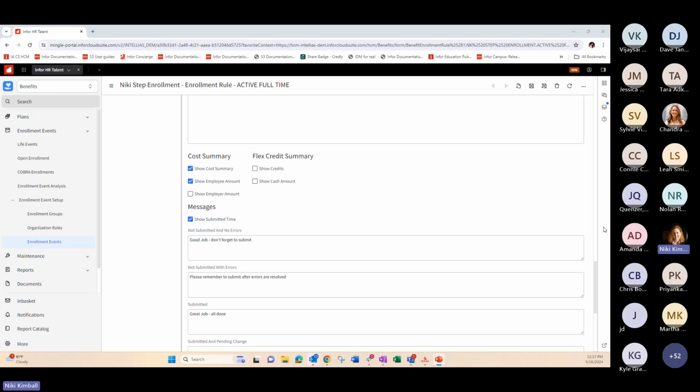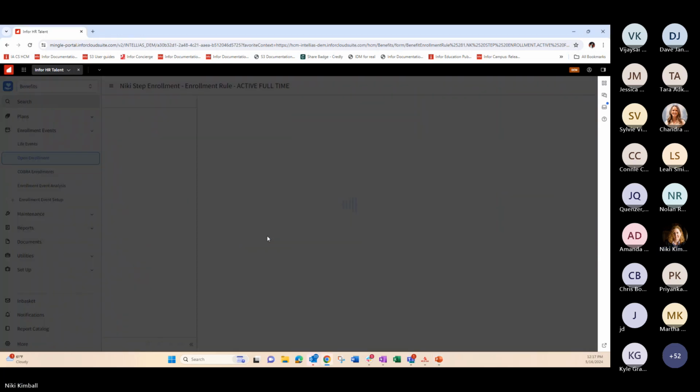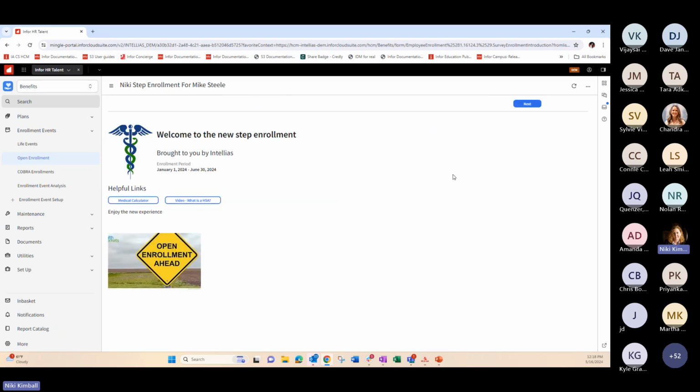So let's see. Where can I go to preview this? So if I go back up to enrollment events, to my open enrollment, I'm not going to save those changes. No. And here's my enrollment event. And if I just go over here and I select my guy, here's where you can see what it looks like. So you can do a view introduction or you can view plan enrollment. So we're going to view plan introduction.